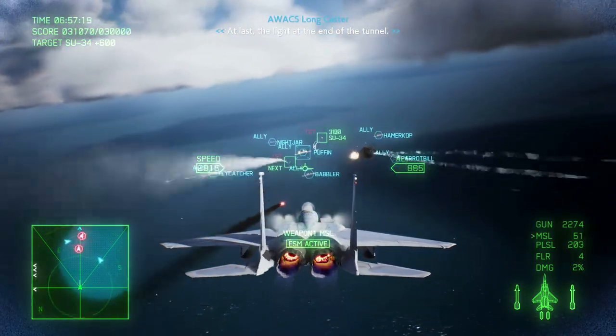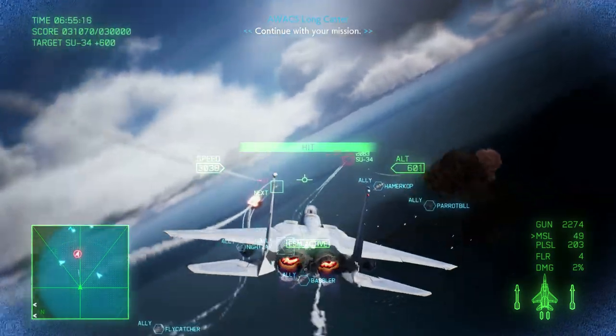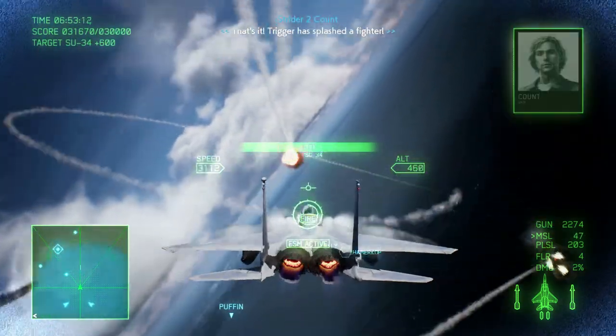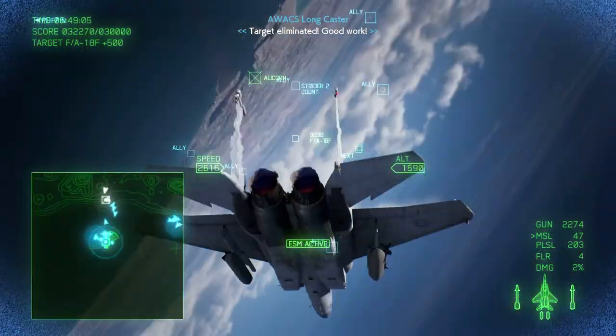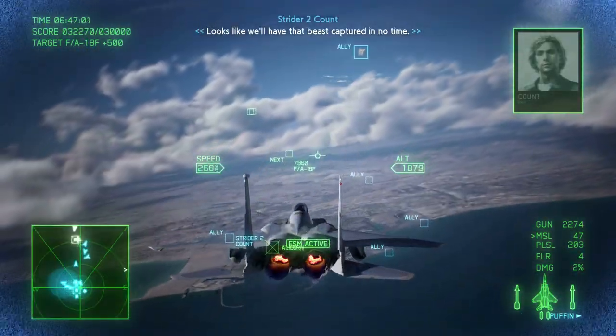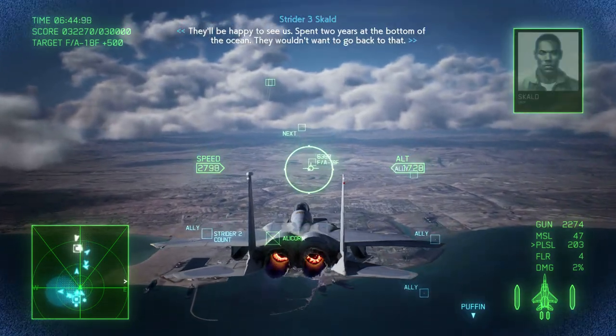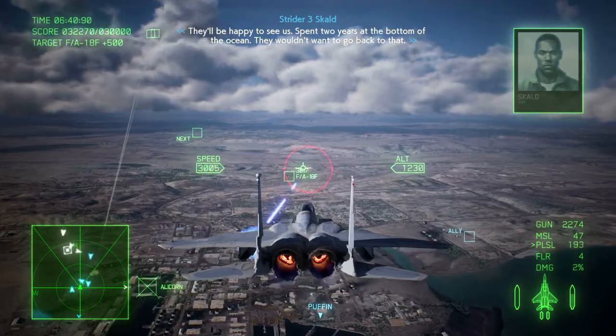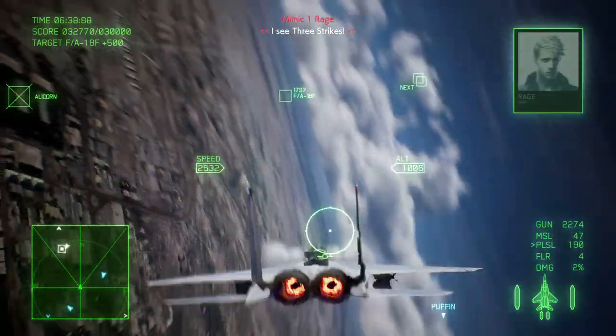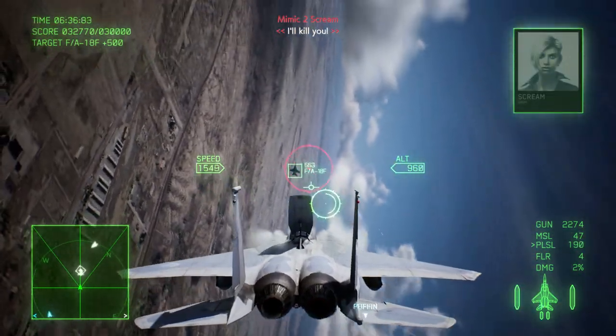That's like we'll have that beast captured in no time. They'll be happy to see us. It's been 2 years at the bottom of the ocean. They won't want to go back to that. I see three strikes. I'll kill you.